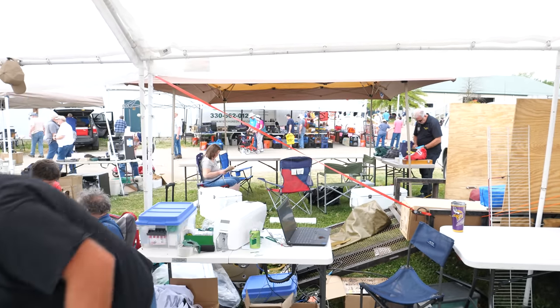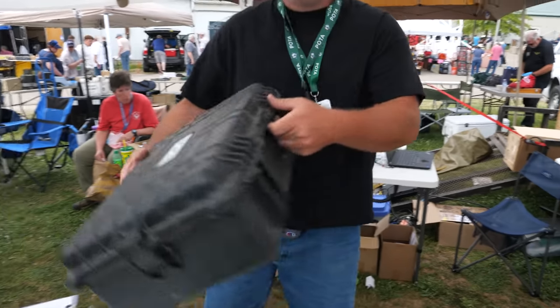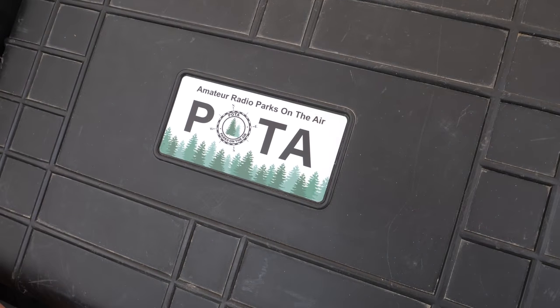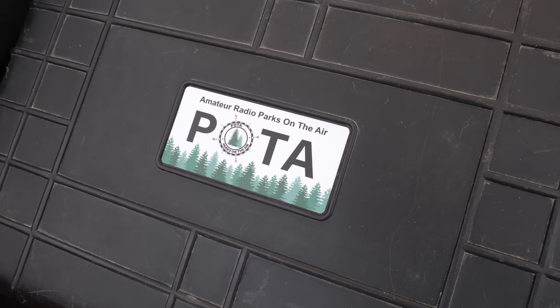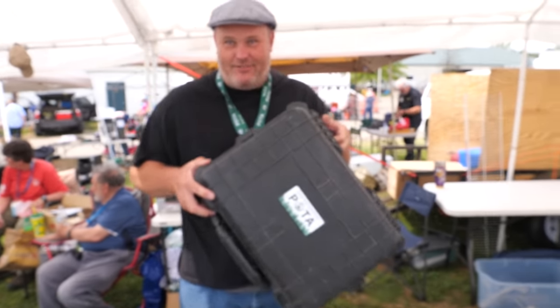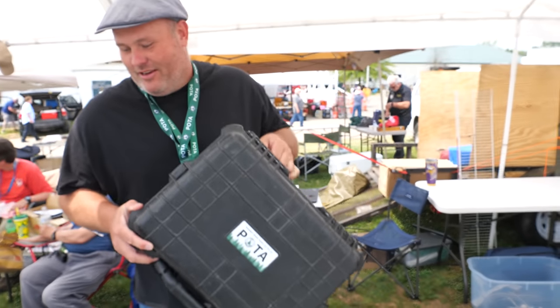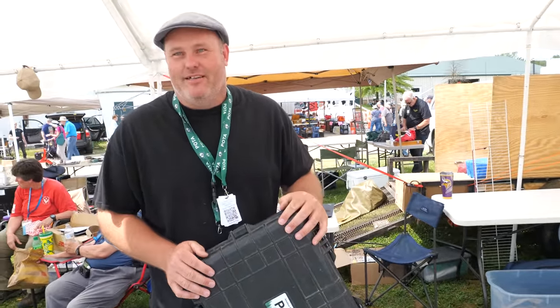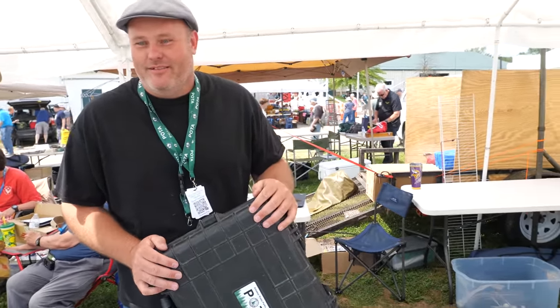Awesome. Let me show you. Just like that. If you have an Apache Harbor Freight case, 2800 or 4800, we have custom stickers that sit right there in that middle section. I just want to let people know about that because they're kind of hidden on the table, so check us out at the POTA booth.